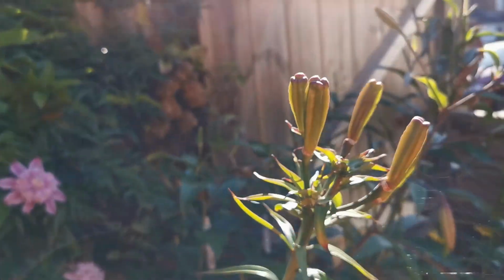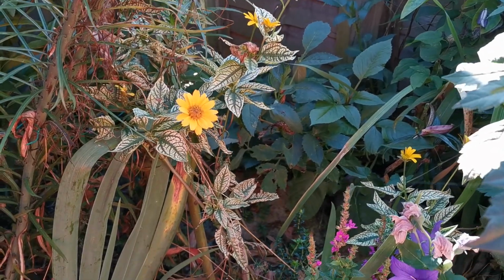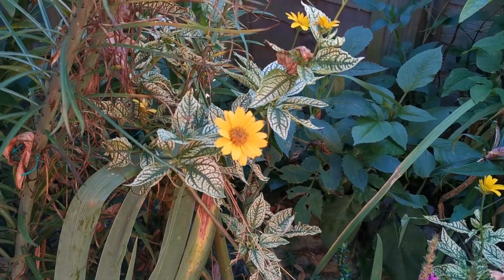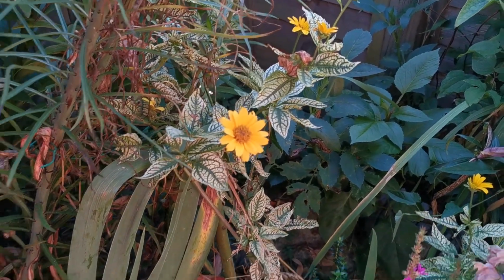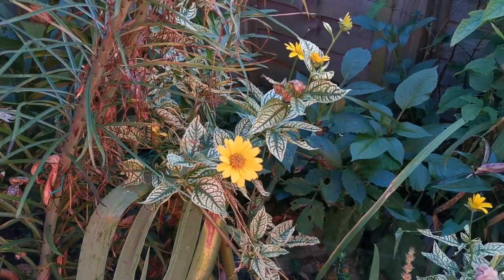Continuing the tour, I have some Heliopsis in bloom, not a fragrant plant, but absolutely gorgeous for its very veined foliage and the bright yellow flowers.